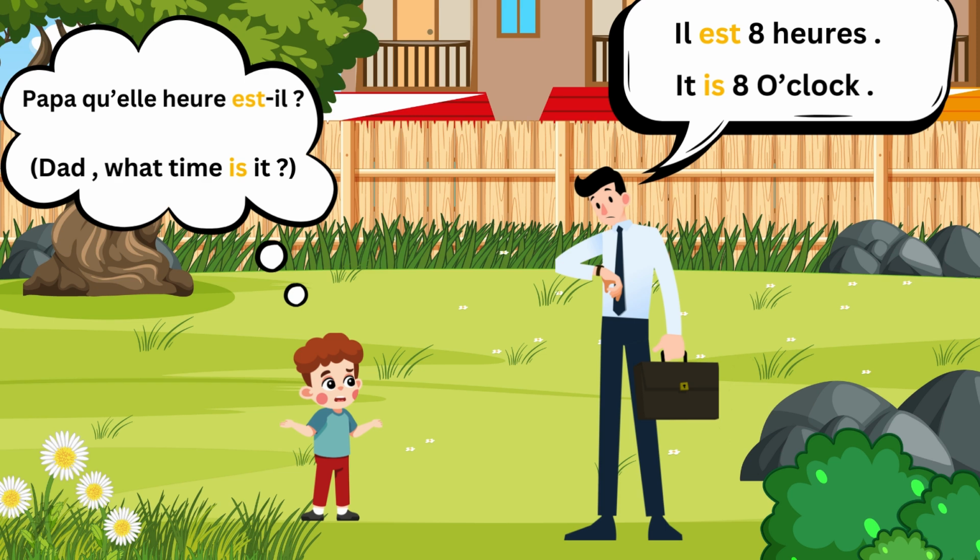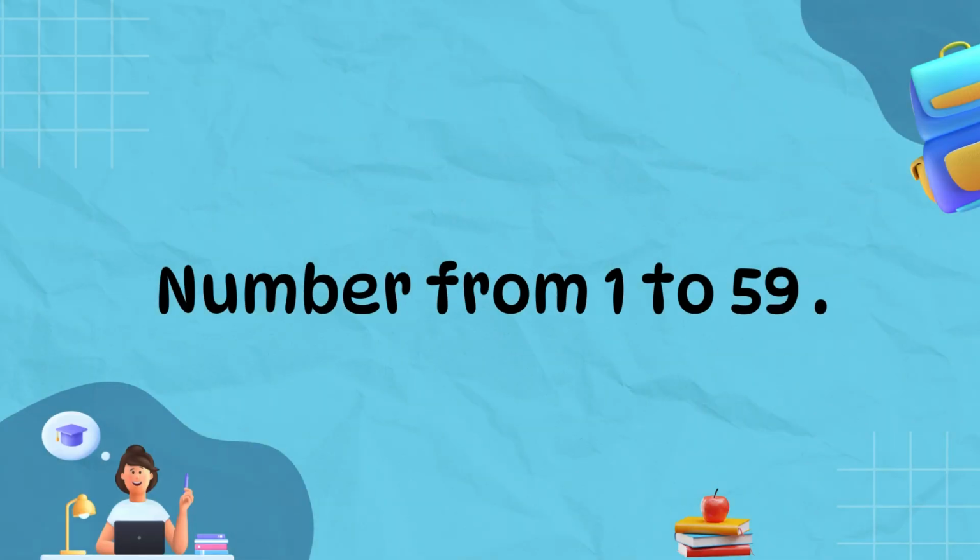Example. Papa, quelle heure est-il? Dad, what time is it? Il est 8 heures. It is 8 o'clock. To tell the time in French, it is crucial to know the numbers, especially the numbers from 1 to 59.